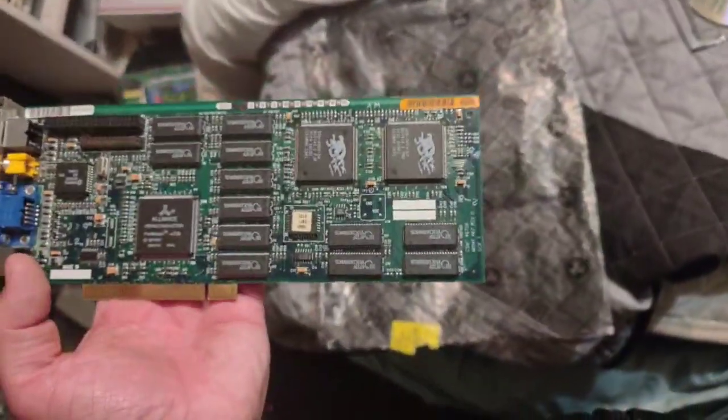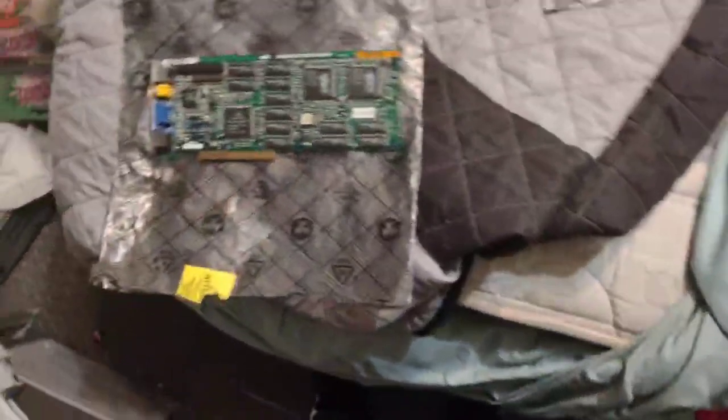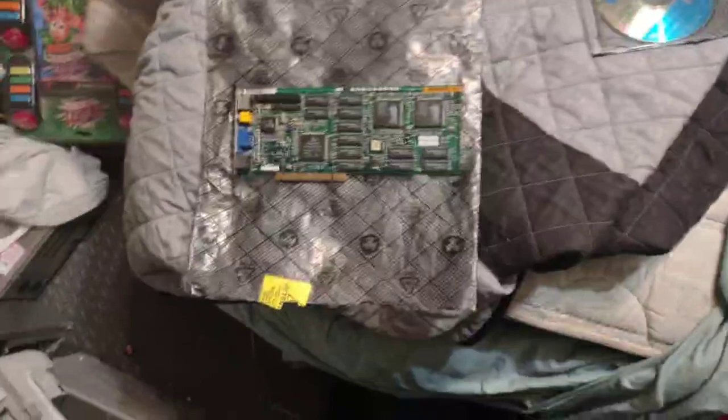But it's probably a little more expensive option than getting a standard VooDoo 1 card and hooking it up to a standard 2D card.